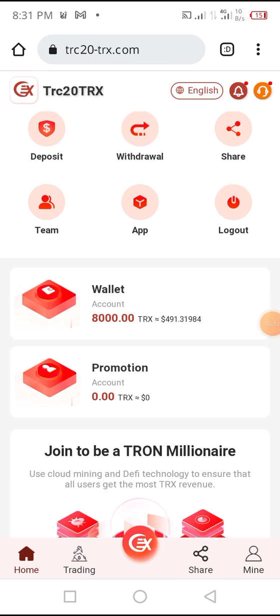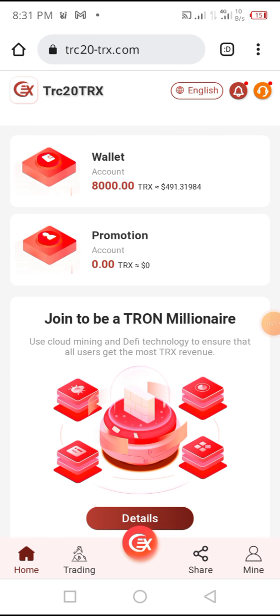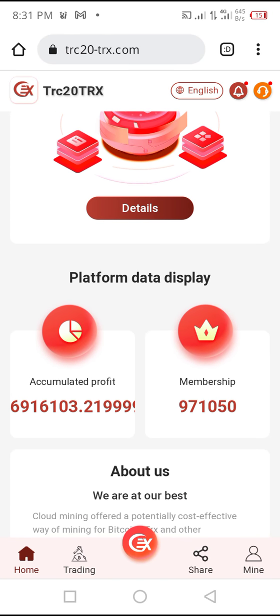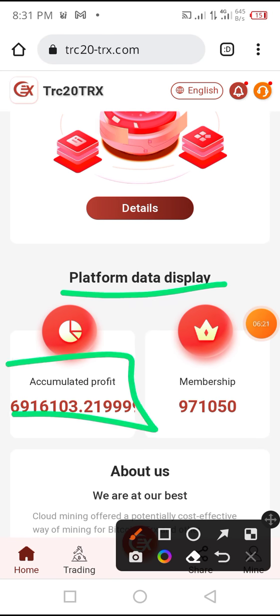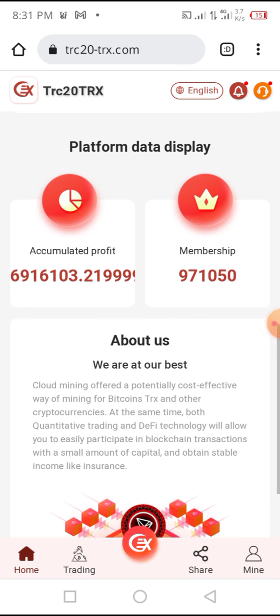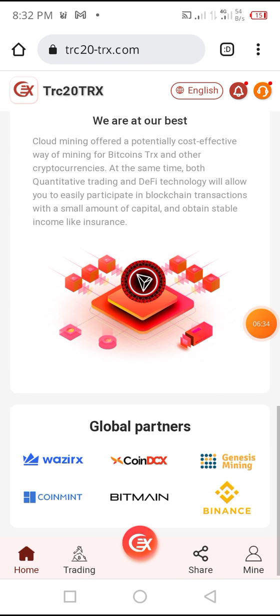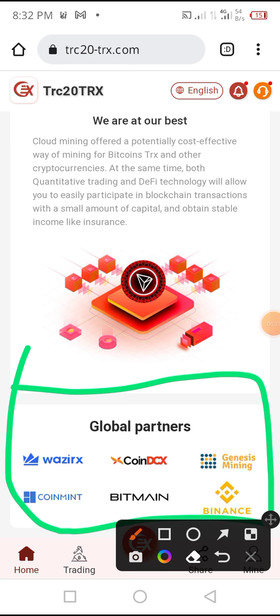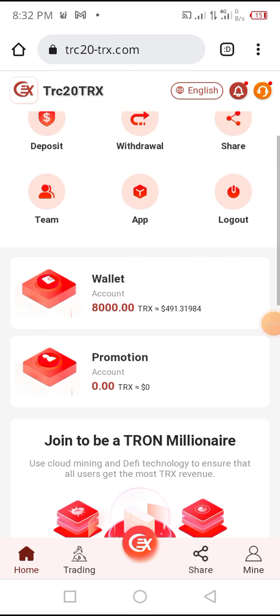Join to be a drone millionaire, use cloud mining and DeFi technology to ensure that all users get the most TRX revenue. And at the bottom, friends, you can see that the platform data displays the cumulative profit, and the membership of the website. About us, we are at our best. Cloud mining offers a potentially cost-effective way of mining for Bitcoin, TRX, and other cryptocurrencies at the same time. And friends, at the bottom you can see the global partners of this website, such as Wither, CoinMate, Bitman, and Binance. These support this website for recharging and withdrawing.